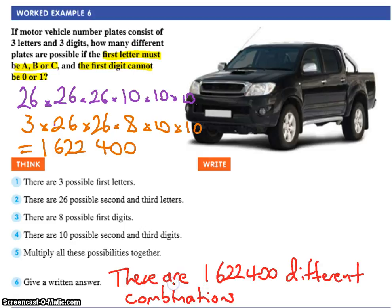Now I have those. Everyone happy with that? Don't forget, written question, give a written answer. So there are 1,622,400 different combinations. All good.